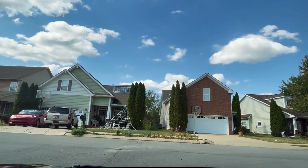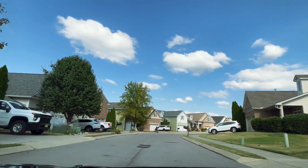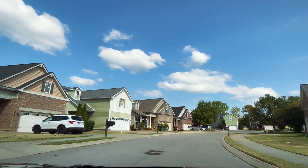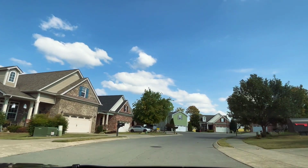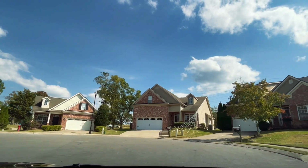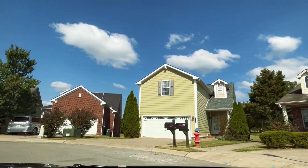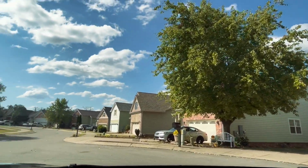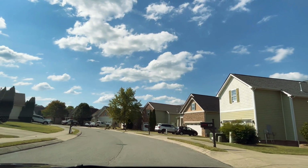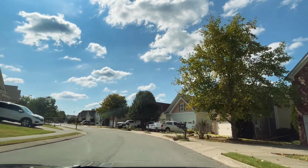This area of Bitticks Creek has a little bit higher HOA because they also receive lawn care. So while the majority of the neighborhood is around $70 a month, this street here is, I think, about $110 per month for that lawn care. And these homes are going to be a little on the smaller side of Bitticks Creek. We got some brick and stone on the front of the houses, and then some sort of siding on the sides and the back. We got 2-car garages.